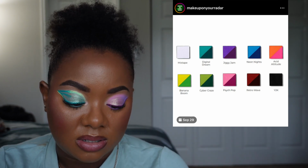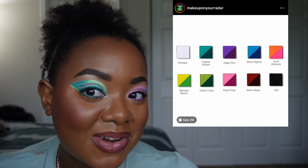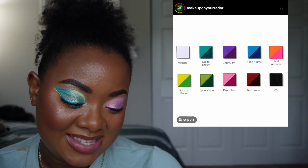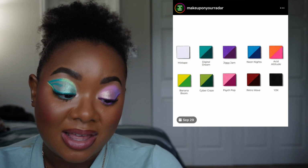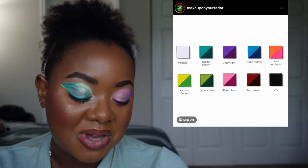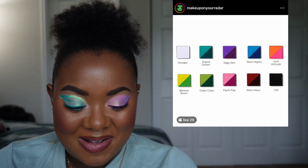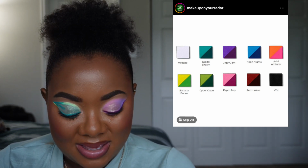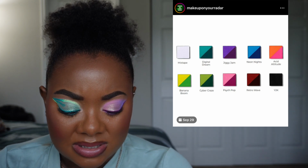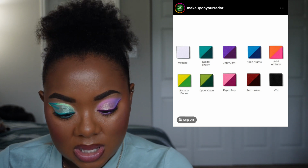The duos are going to be $8. Now that I know how to do little graphic liner thingies, I'm actually intrigued. I'm interested in this. That orange pink looks like a hella dope combination. I kind of want it, but I don't think I'm going to be buying it right away. So it looks like there's going to be some kind of drops to activate the liners for $11 as well.